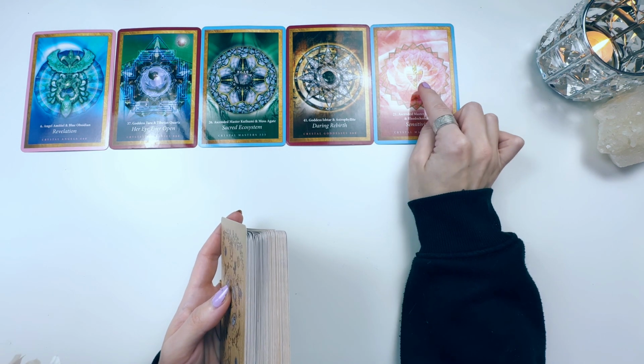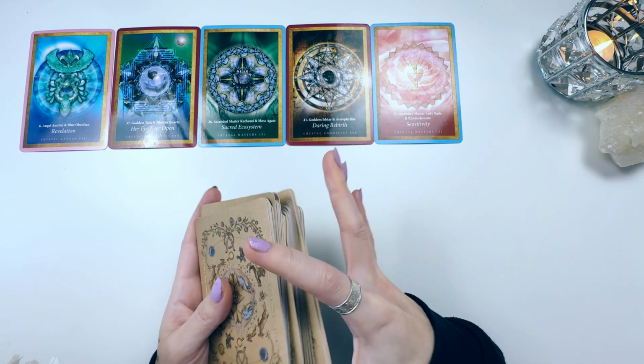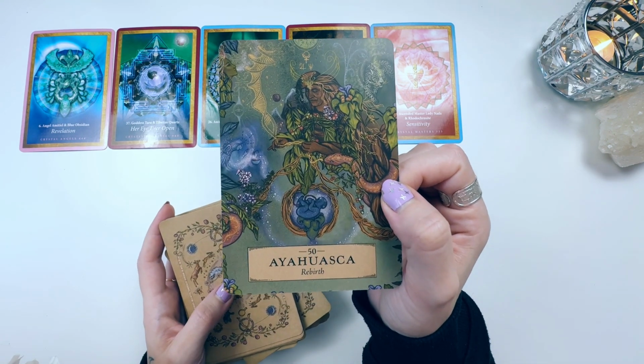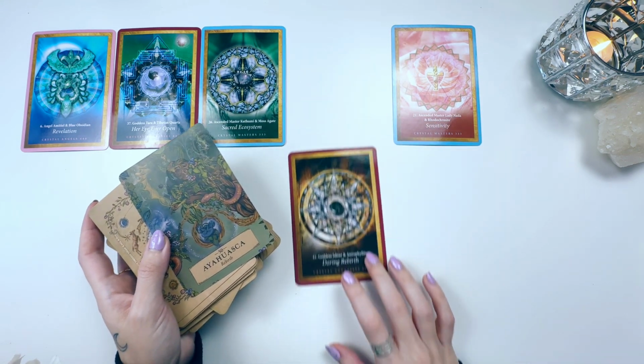Yeah, you see what I mean? There's a cross here. I was getting that energy of something about the Bible. There's something in Revelation. There may be some coding in that for you, group number 3. Ayahuasca Rebirth. Wow. Daring Rebirth. Wow. I forgot that this card was here. They said look down.